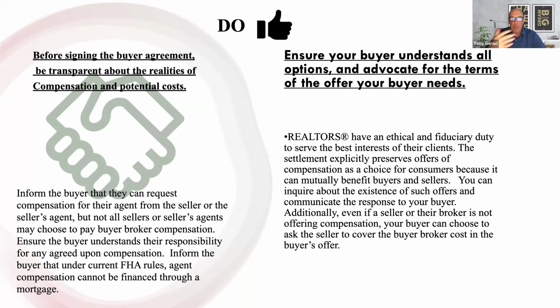I'm going to, but basically, it doesn't matter if a seller's paying commission, not going to pay commission, doesn't matter if it's a for sale by owner, doesn't matter. Whatever it is, I have a fiduciary responsibility to show you any property because we already have this agreement in place that protects the buyer.